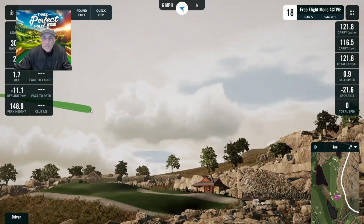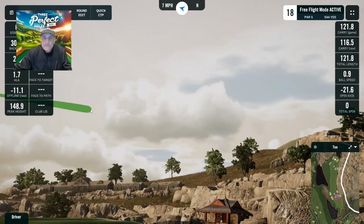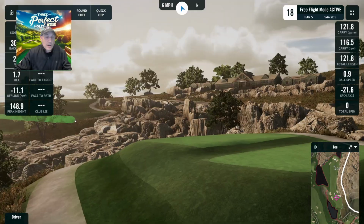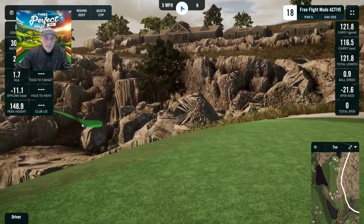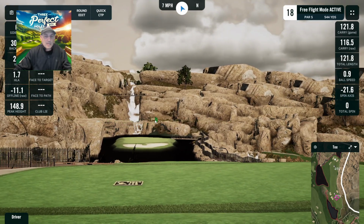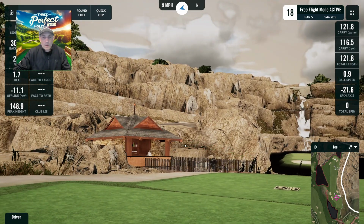Now, I will say there is technically a fourth hole, since this is the 3 perfect holes. On this course, there's a 4th hole, and it is the 19th hole. This is a separate download in GSPro. GSPro supports 18 holes, so that's the 19th hole. What you need to do is download Paynes Valley 19th hole, and you will get this one shot. Amazing, all the rock work.